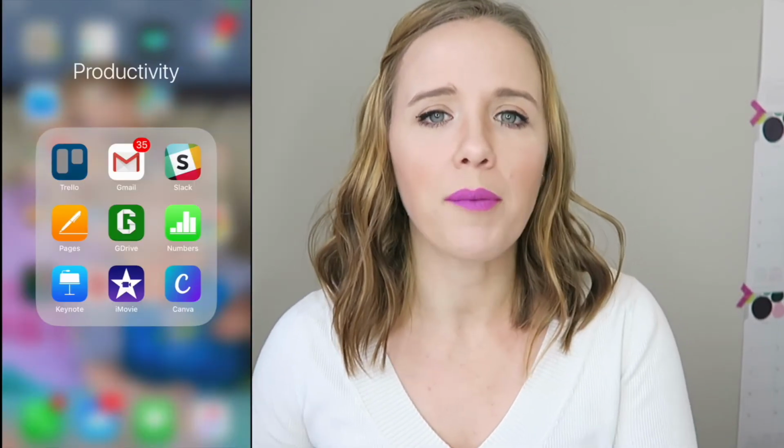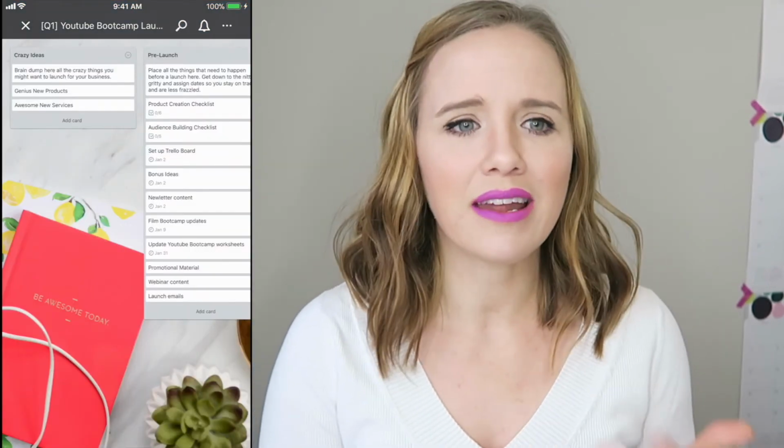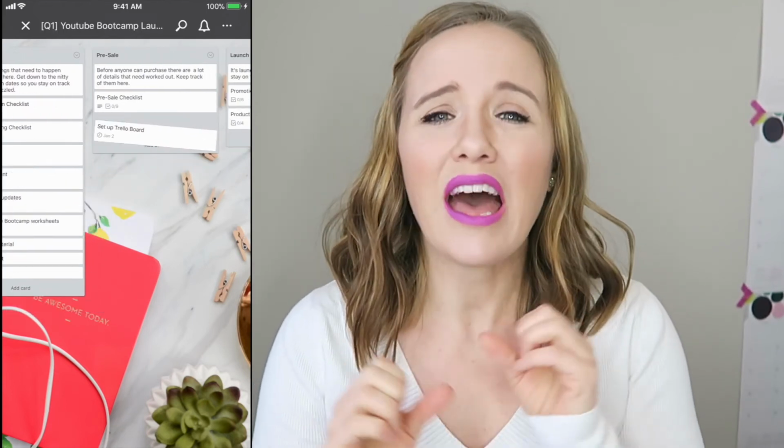I can see it when I'm out, at a coffee shop, or if I'm traveling, or if I'm at my parents' house and I have a few minutes to see what I need to get done next week. So Trello is a huge time saver, especially when it comes to launching. You need to know what's next. If you get something done, you need to know what's the next thing that you can do.